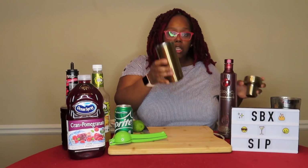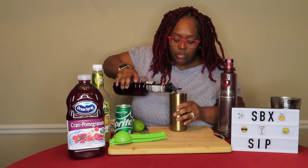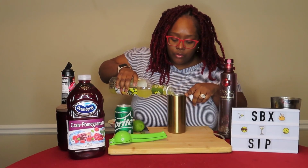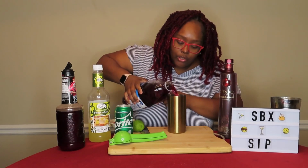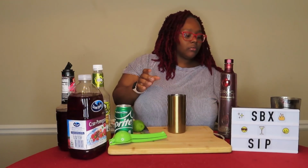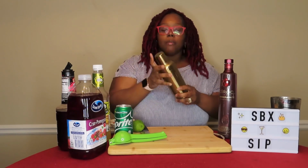All right, so let's get our shaker. What I'm gonna shake together is I'm gonna put some pomegranate mixer in there. And I'm gonna put some sweet and sour. And I am going to put some cran pomegranate inside of here. And I'm gonna shake these three up together. All right, y'all, so we're gonna go ahead and shake that now. I shook those together because that mixer is thick. All right, so we got that shaken up, y'all.